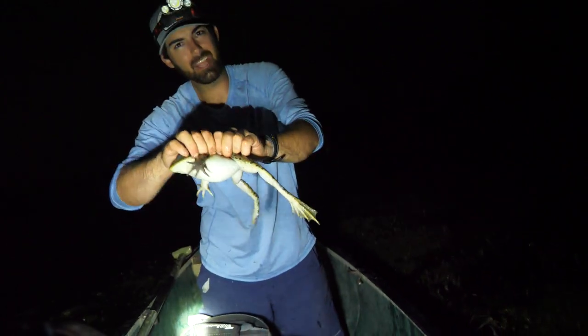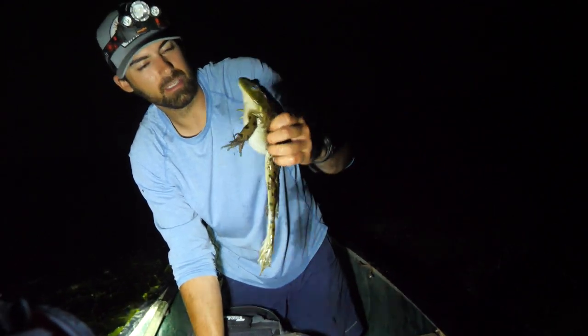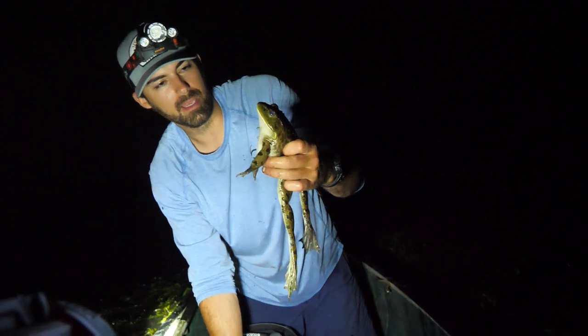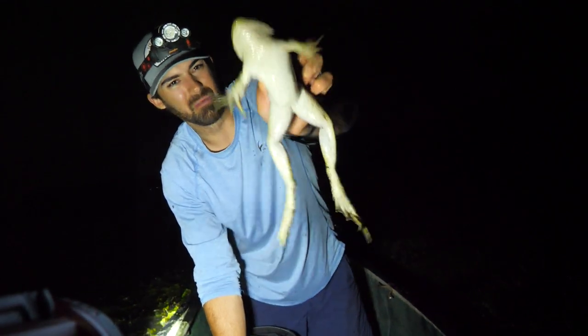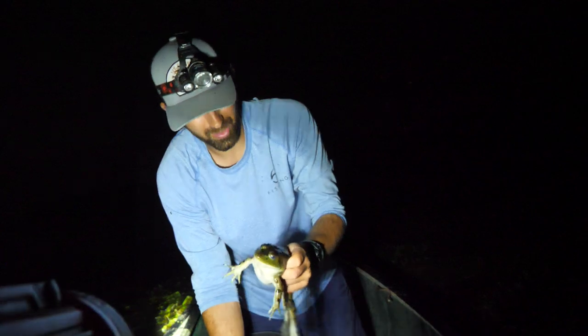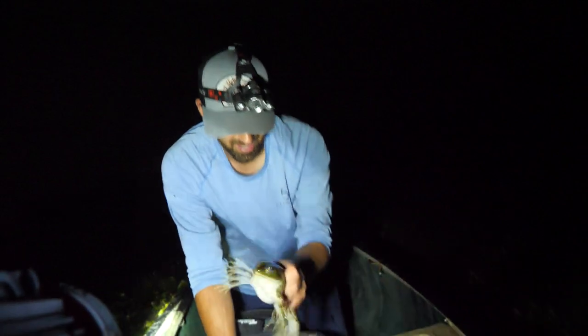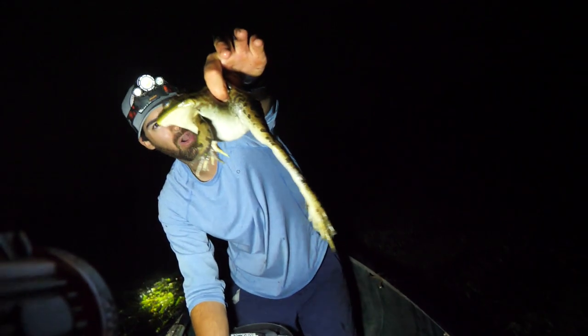Hey, that's how you wrap up the first bullfrog mission of the year. I think we have 7 or 8 in there. We'll have to count when we get back. But yeah, that is awesome. Got some tasty frog legs that will be awesome to fry up tomorrow for lunch. So let's get this guy in the cooler and let's pack it in and call it a night. Let's go. Well done. Big old bullfrog.